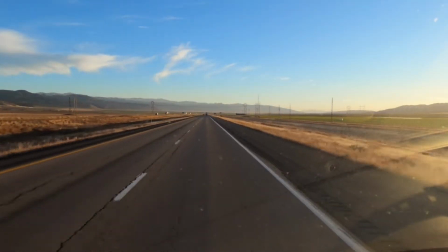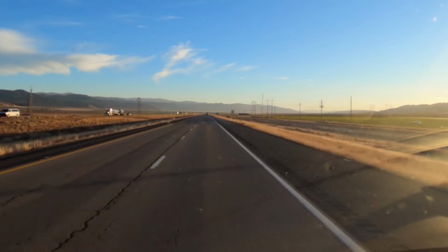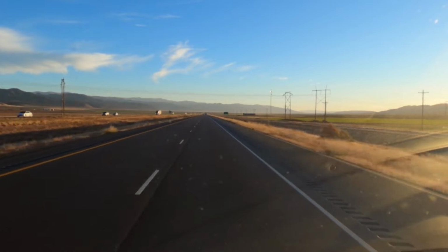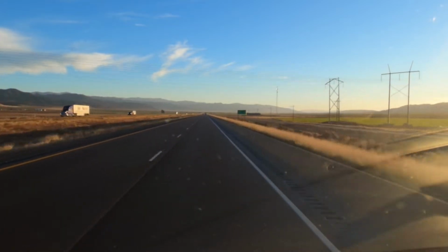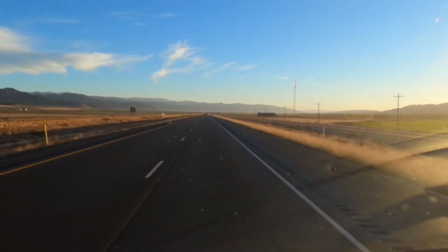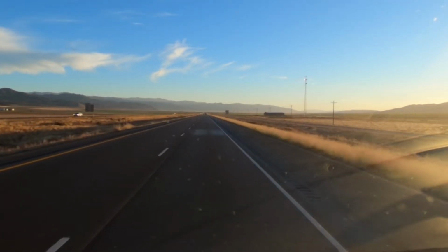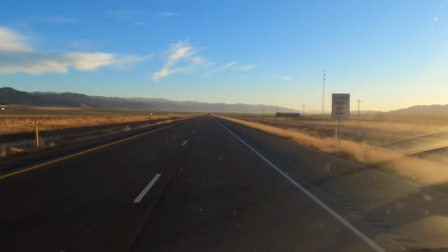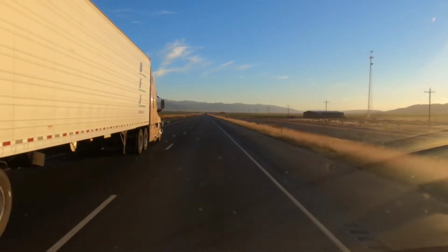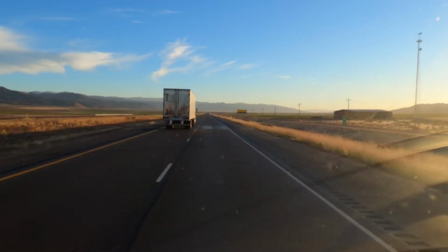Whenever I get to this stretch of road right here, this agricultural type of valley, it's 30 miles away from Cedar City, but it always makes me feel like I'm just about to get to Cedar City. So I always like coming into this valley. It feels like the final stretch before I get there. Cedar City, 32.